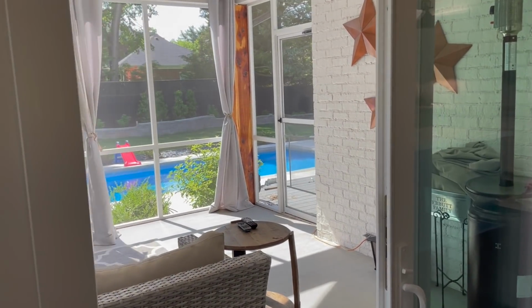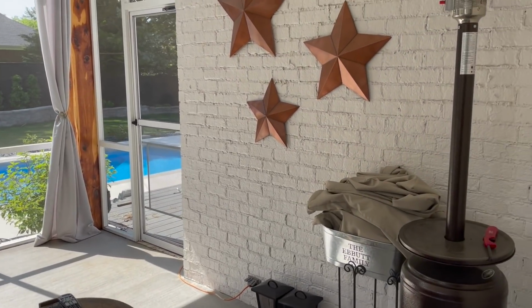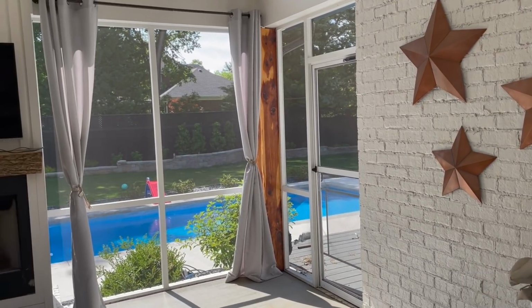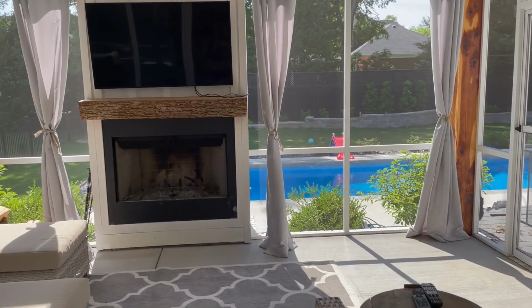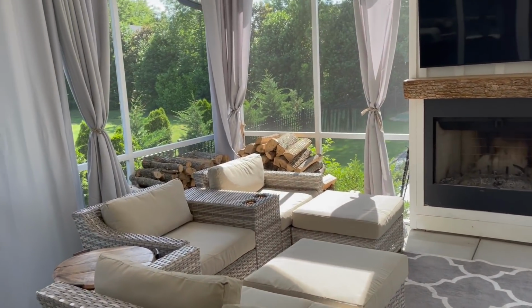Okay, so of all the rooms in the house, I think this one is my favorite. This is our screen porch. And we've got the nice patio heater out here for the winter time. Goes out to the deck and the pool. Got the fireplace and the TV and the furniture, and we do have curtains.